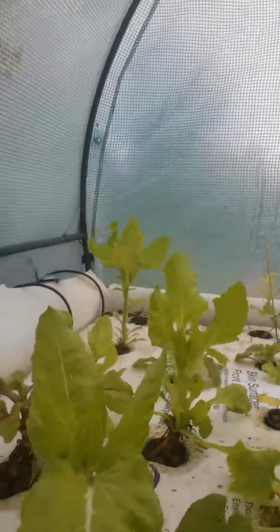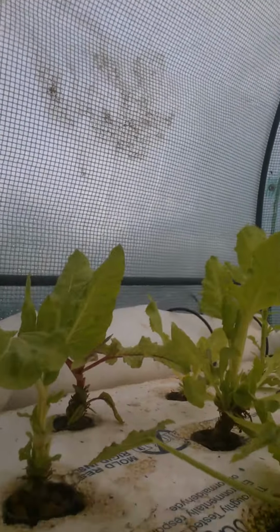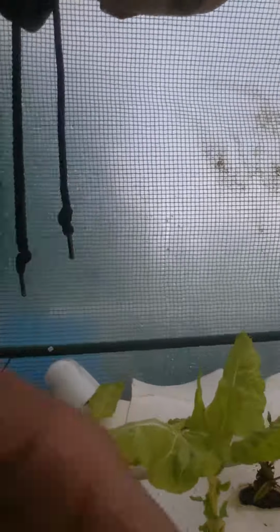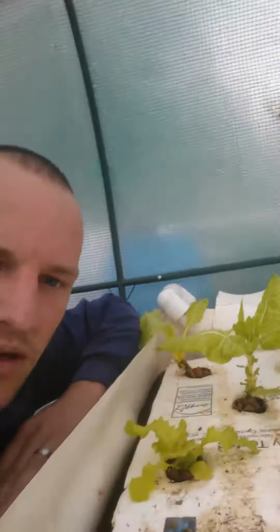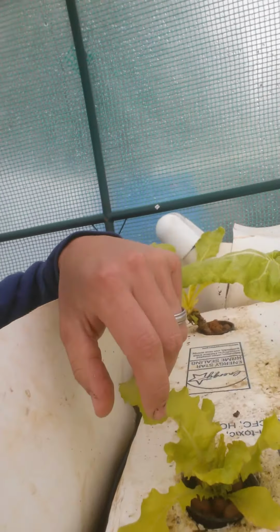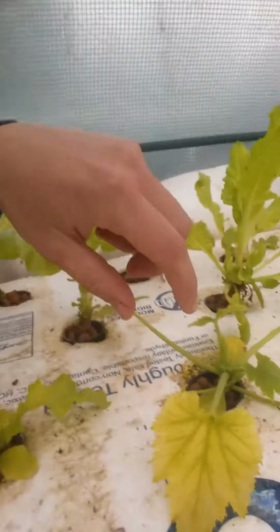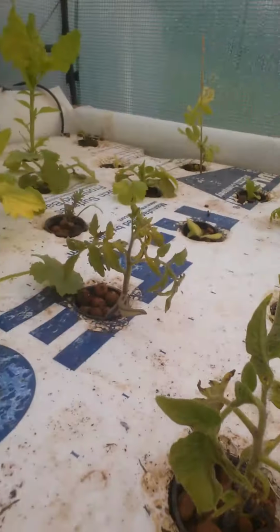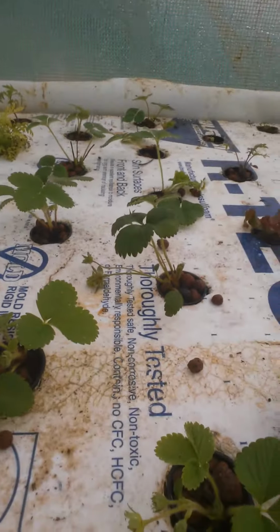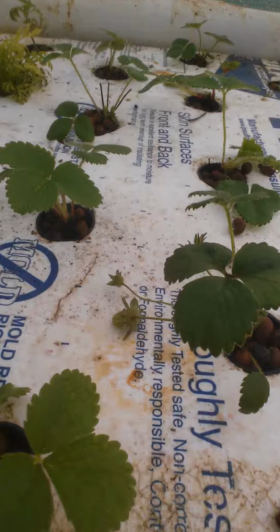So far right here, I've got some Swiss chard. Looking pretty good. It's growing pretty tall. We've got some oregano. Here's a squash plant. Some tomatoes. Got my 9 strawberry plants. I actually got a strawberry growing right here.